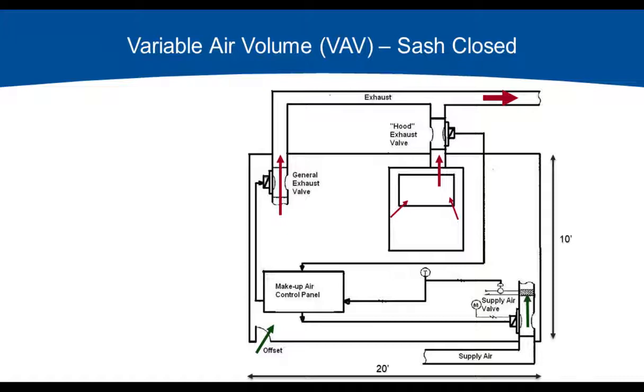So that secondary general exhaust valve on the left-hand side of the photo is then opened up so that we can maintain that pressurization and maintain that volume of air being supplied and exited through the room to allow for the room to stay negative, but be able to move that sash up and down on a variable air volume system. This is a very simplistic view of this system.